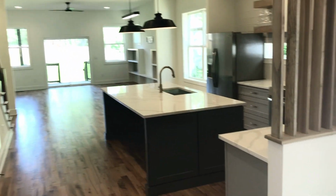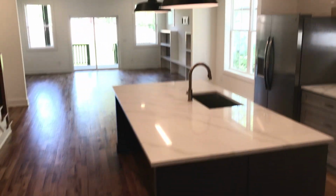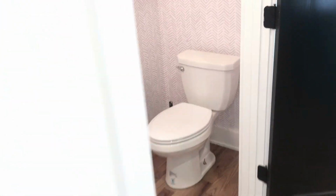Coming back this way, we've got our kitchen area. Very nicely done, modern, oversized island here in the middle. We've got a half bathroom right here. Very stylish, the wallpaper. And back over here, we've got a huge pantry as well. Goes way up in there.